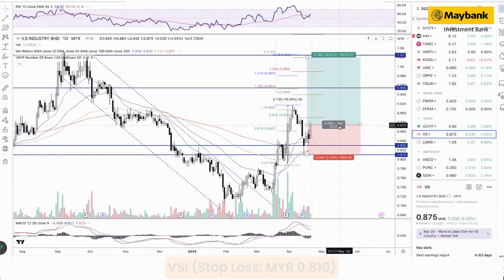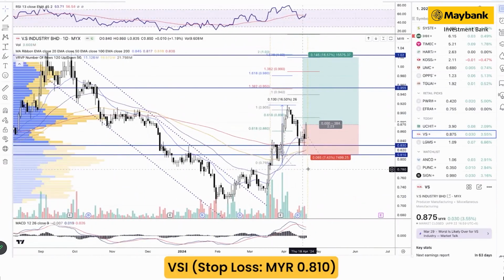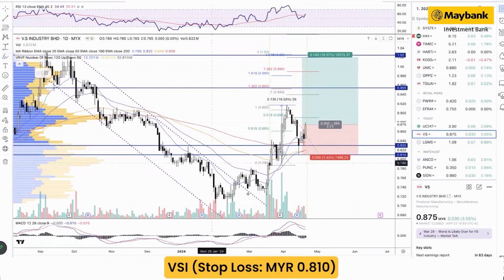And then we have VS. VS is also our earlier buy on 19 March. The stock gained about 16.5%, slightly below our second target, I think at 95.5 cents over here. The subsequent pullback saw the stock bouncing off within the 200-day moving average, keeping the short-term bias remain intact. So we're expecting the ongoing uptrend to continue, particularly as the new higher structure was formed.